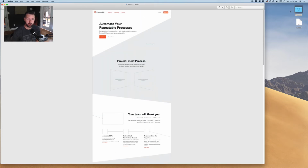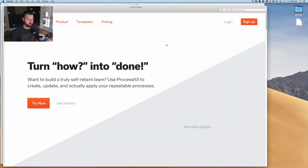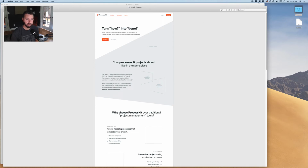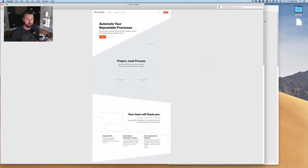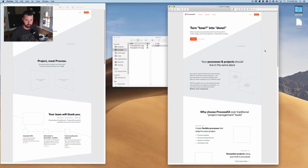But I thought I would show you the new version of it, and this one is new and improved. It might look visually similar. I didn't really work on the look and feel of it at all, but the copy has mostly changed.